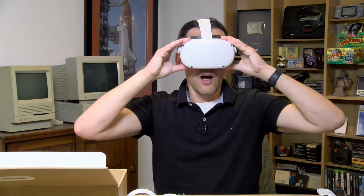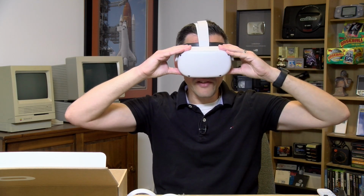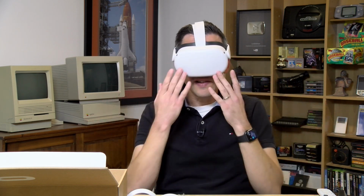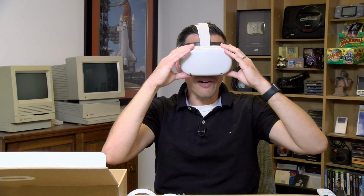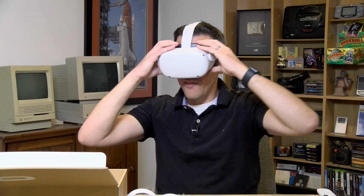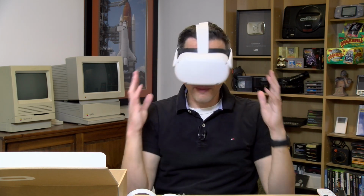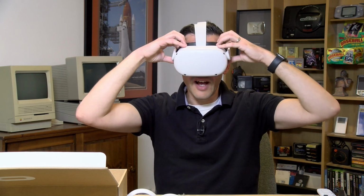3, 2, 1. All right, so I figured I'd put it on my head before I get into the setup, and it feels pretty good, actually. I think the strap is working better than the original. It feels like it's tighter on my head. It still has a little bit of weight in the front, obviously, and that's hard to avoid given that it's got a lot of hardware up here, including a battery to power it when you are disconnected. The padding on the visor is much better than the original, so I'm not feeling as much stress on the parts of my face that I always feel with the other Quest, so it's definitely a lot more comfortable.